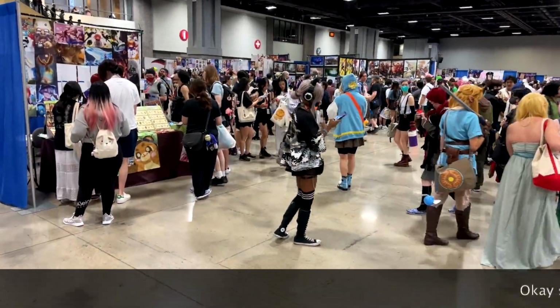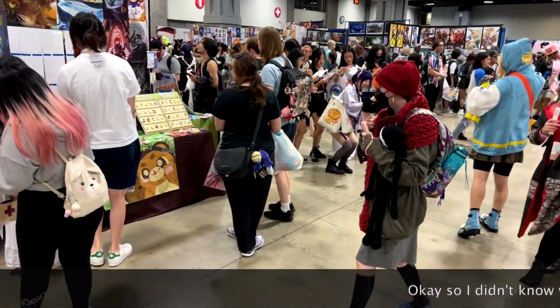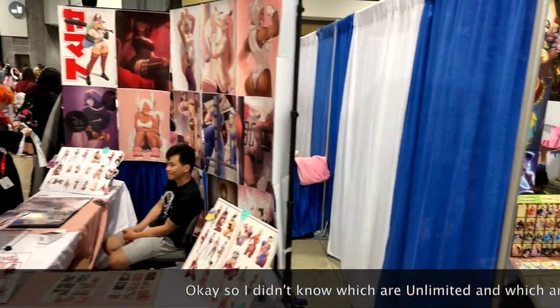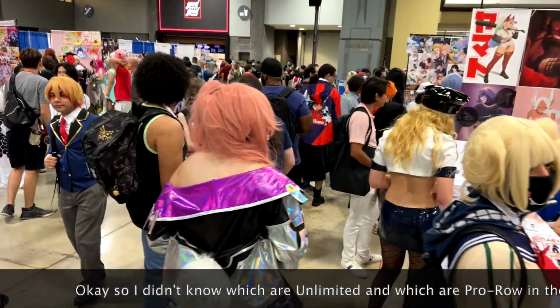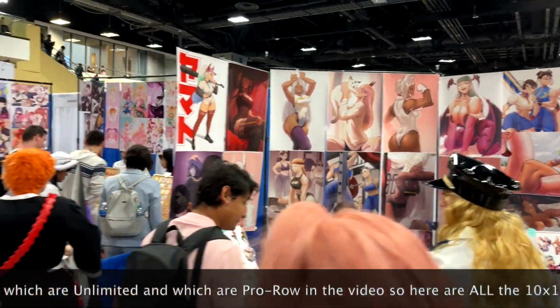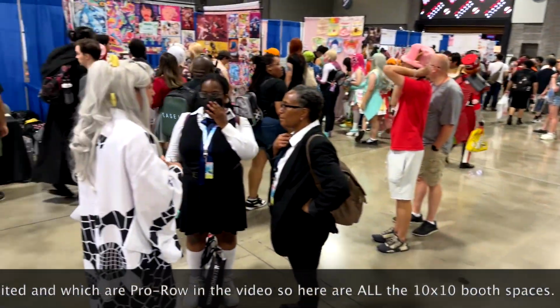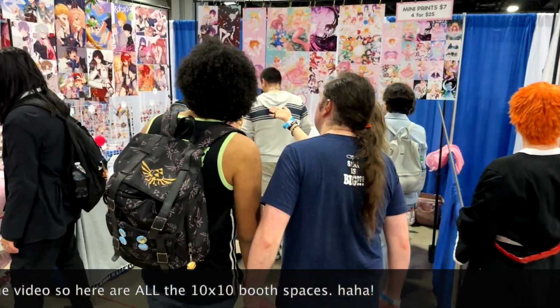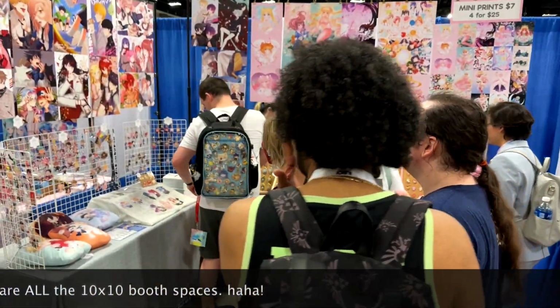The second type is Pro Row. You will also get a 10 by 10 booth space, but at a cheaper rate of $775 this year. The difference is that it is juried. This means you need to submit a portfolio including work experience, which will be judged by the Otakon staff. The top selected individuals will be offered a spot.